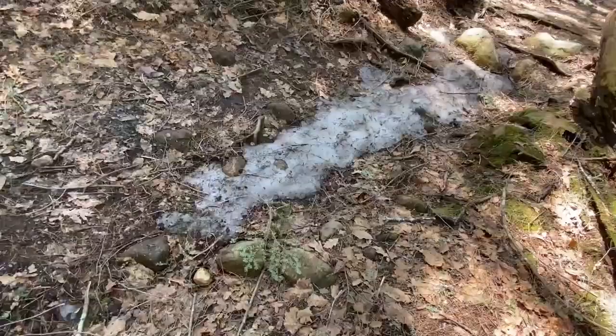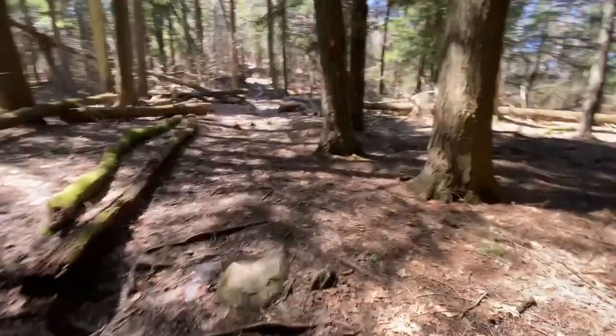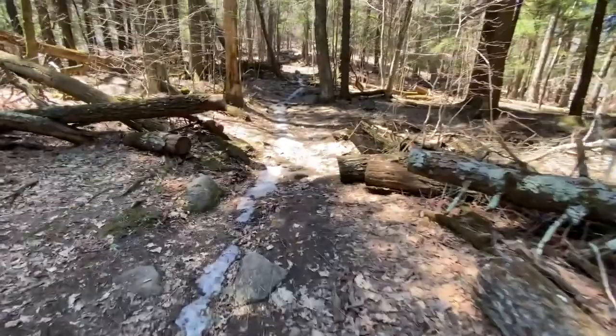There's actual ice on our trail, even though it's 80 degree weather today. And we're close to the top. Wow, there's ice everywhere. This is all ice. So it must have been really cold at night here. Yeah, because, you know what, we're near the top.